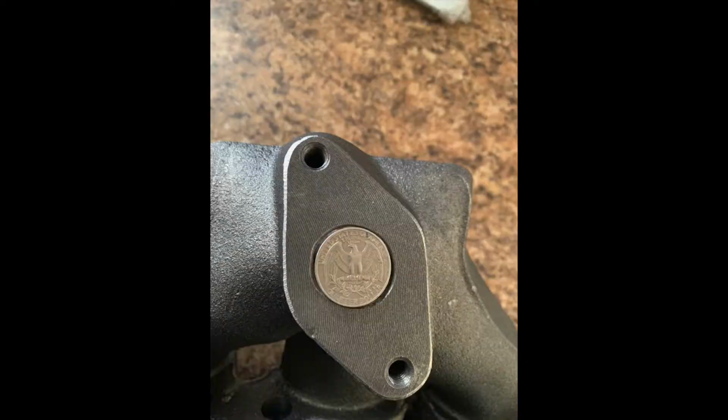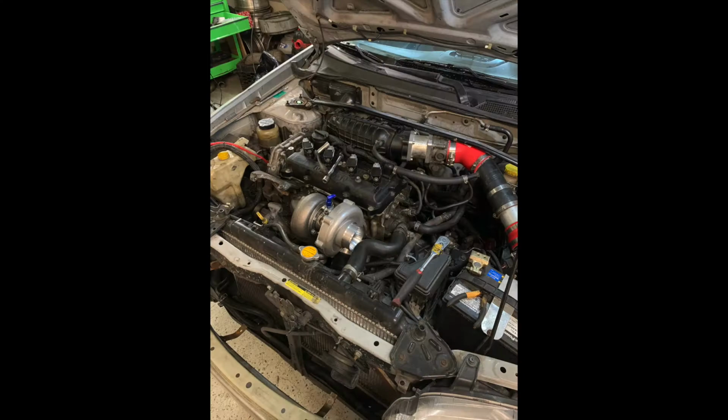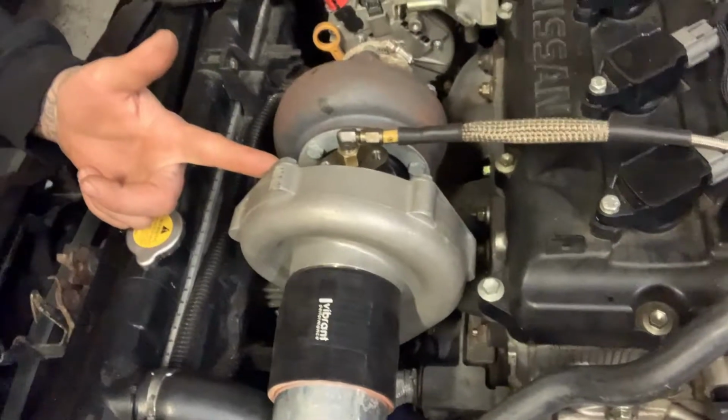Very shortly after I did the trans setup, I just started stacking parts for like the month and a half after that. Just an eBay manifold, eBay turbo, like a Rev 9 T3 turbo. It's actually the turbo that is now on the black car that I have some footage of that I'll be posting pretty soon. This turbo, right here, that guy.